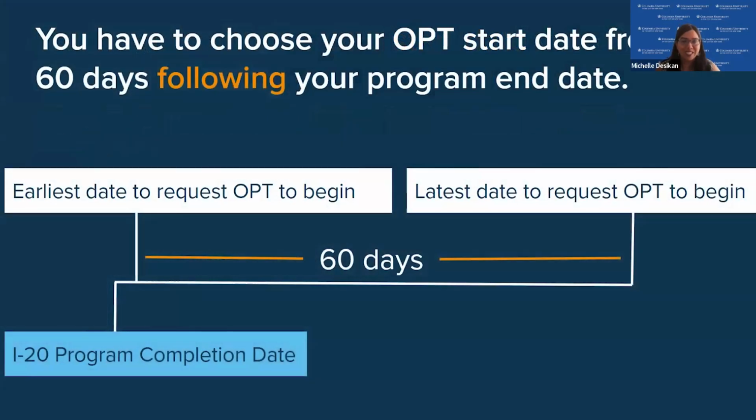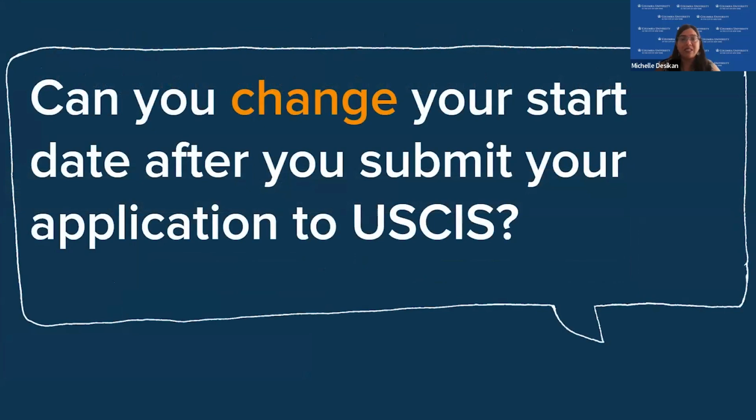So you have to choose a start date that is within the 60 days following your program end date. We've been using the example so far for those who are finishing this December, that December 20th, 2024 would be the program end date for anyone finishing this fall. If we keep that example in mind, as the end date is December 20th, 2024, the earliest date that you can choose a start date for OPT would be the next day, December 21st, all the way up to the latest possible date, which could be February 18, 2025. So again, these are the 60 days in which you can choose a date for the OPT to begin.